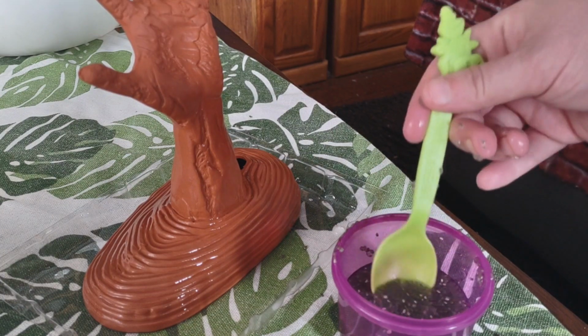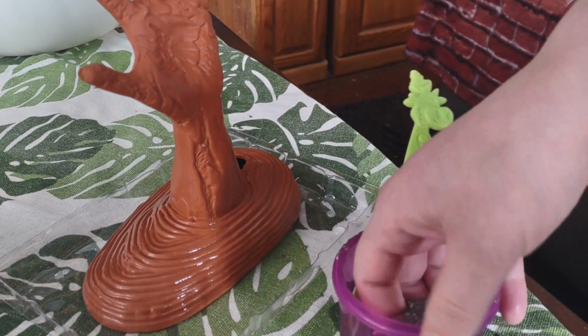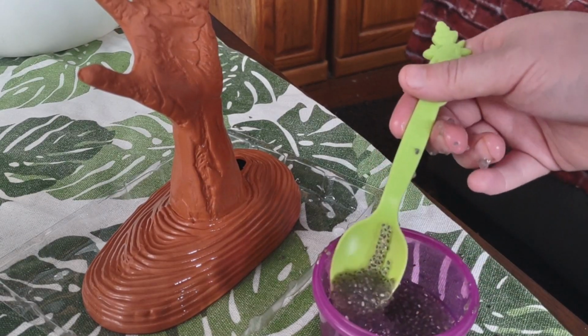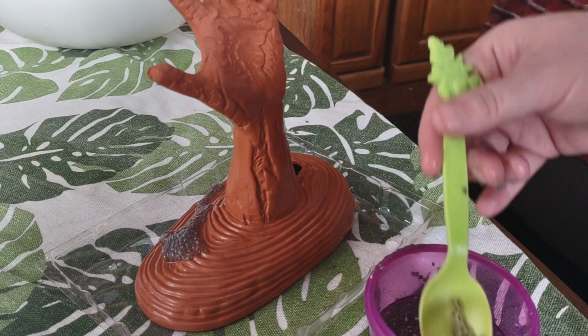So it says you can spread it with a spoon or your fingers. Oh god. Ooh, even after dipping my fingers in, I'm still gonna try and use the spoon first. Let's try it.